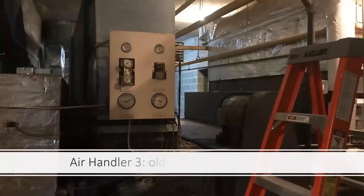Our air handler number 3, which serves the Emmaus room area, dates to 1963. With its old motors, obsolete control features, and unfixable air intake, it's a major concern. According to our energy consultants, it is the highest priority for energy equipment replacement.